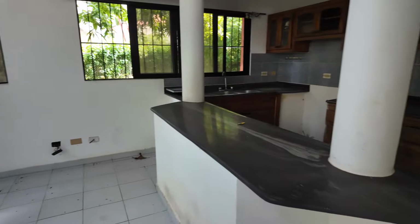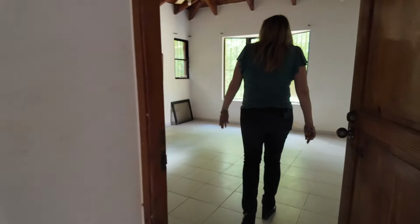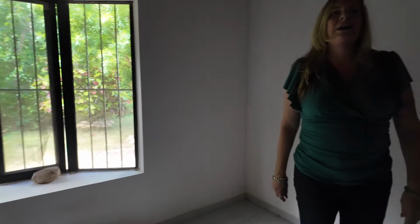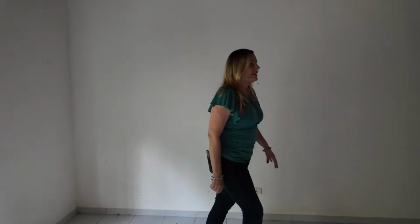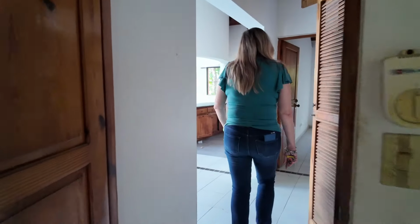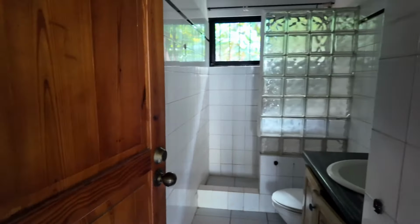Once the property is finished, houses here with this size and this number of bedrooms go between $800,000 and $900,000. So it's really a good deal. So again, same layout, kitchen, then the 2 bedrooms again. With the closet space and then the ensuite bath. And then this is the other bathroom that is shared with the visitors. And then the last bedroom here.